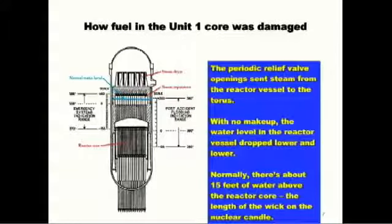Ultimately, as you discharge that steam into the torus, the water level inside the reactor vessel kept dropping. As the steam left, there's less and less water inside the reactor vessel. It started out with about 15 feet of water, normal water level to where the top of the core was. It was just a matter of time before, I called it the nuclear wick. They lit the wick on a nuclear candle. It just took a time for that to melt down.